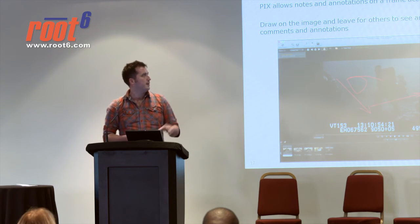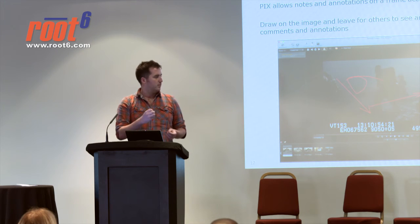PIX also allows annotations and notes to be made on a frame accurate basis. So as you're watching at home what's been shot that day, you can be talking to someone anywhere in the world who's also looking at the same piece of footage as you are, draw on the screen and make notes. It will then store that information in the cloud, so anyone else that views that will be able to see your notes.